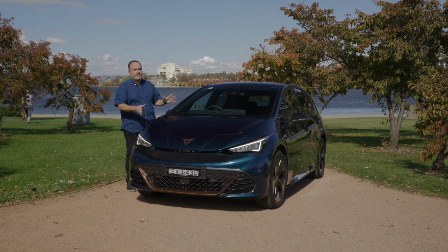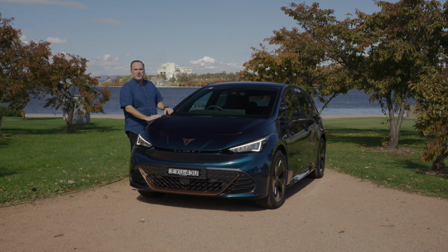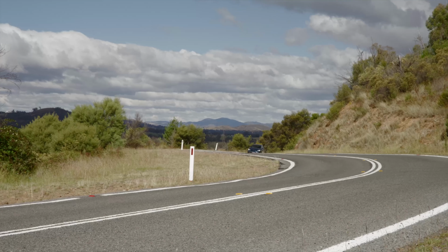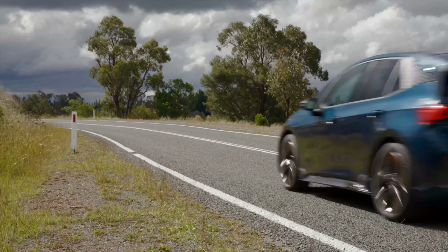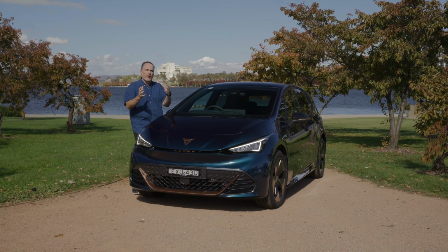Now, it's a $60,000 car. You'll pay more for the different variants, the added options, the performance, different things like that. But broadly, it's a $60,000 car. Take away the incentives in most states and you'll probably end up paying around 60 grand after on roads, which is pretty impressive, though still very expensive. And this is where I struggle.